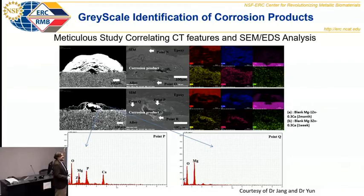And what we learned from that is typically in bio-type fluids, anything that's bright white is going to be a phosphate product of some sort, and anything that's kind of a light black is going to be a magnesium hydroxide product. So again, people have done a lot of work to help me along when I look at grayscale and just say, hey, that's probably that, that's probably that. But this is excellent, excellent science.